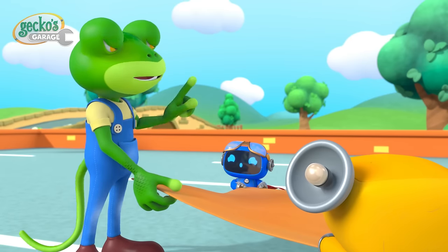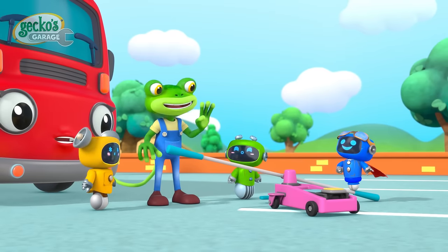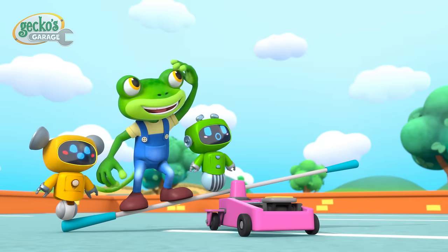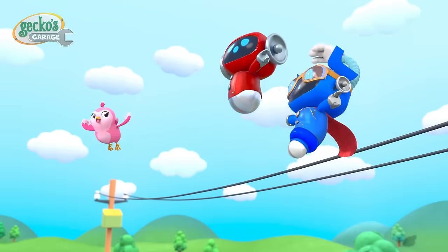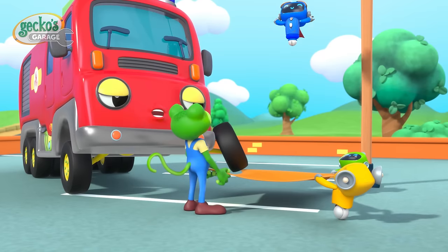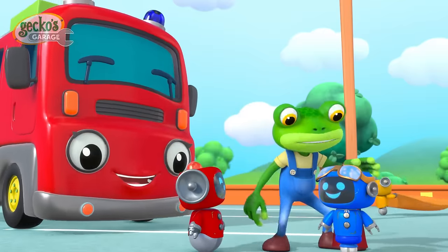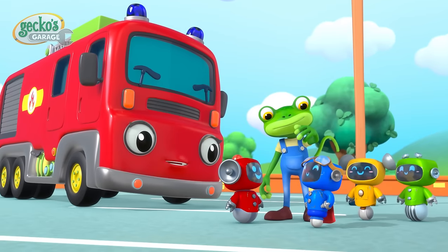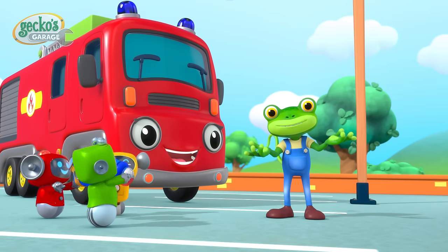Blue, it's time to be a hero! Ready, Blue? 3, 2, 1, go! Don't worry, we'll catch you! Phew! You saved the day, Blue! Hooray for our hero! Come on, Super Mechanical! Let's finish Fiona's service! We'll see you again soon! Bye!